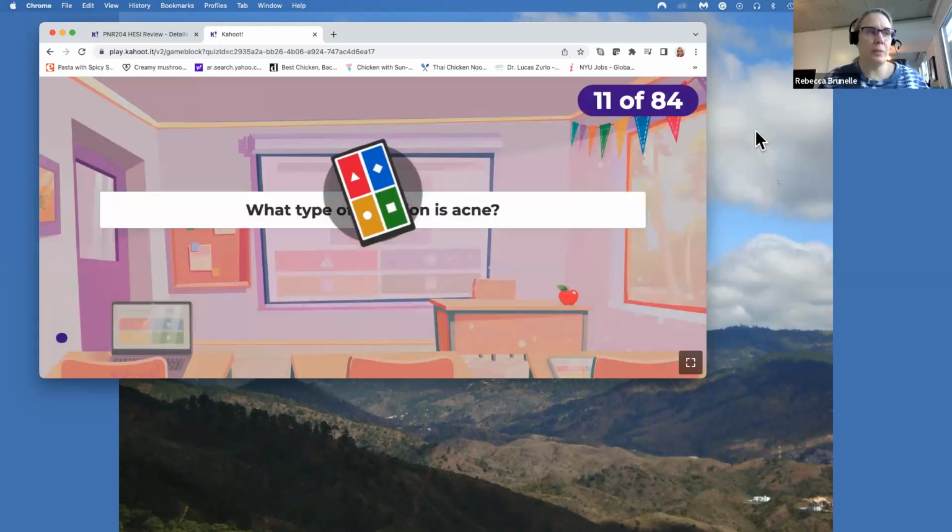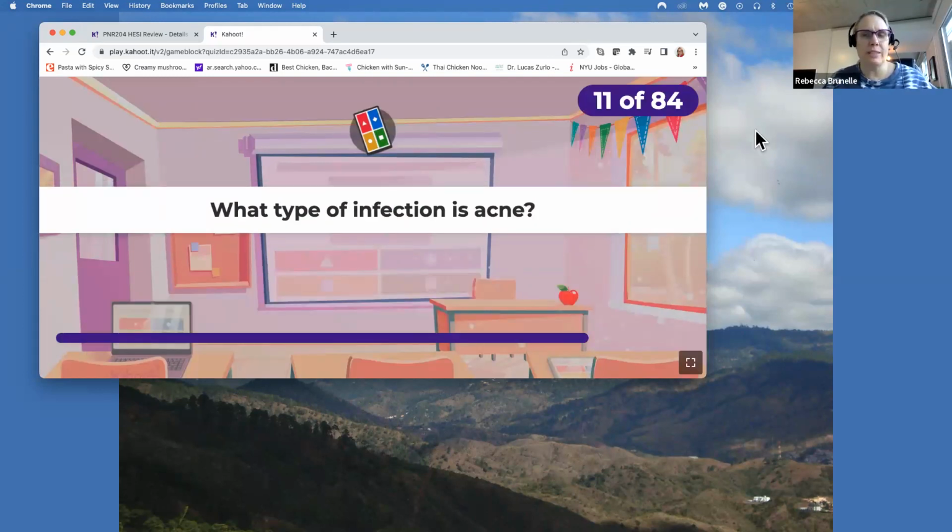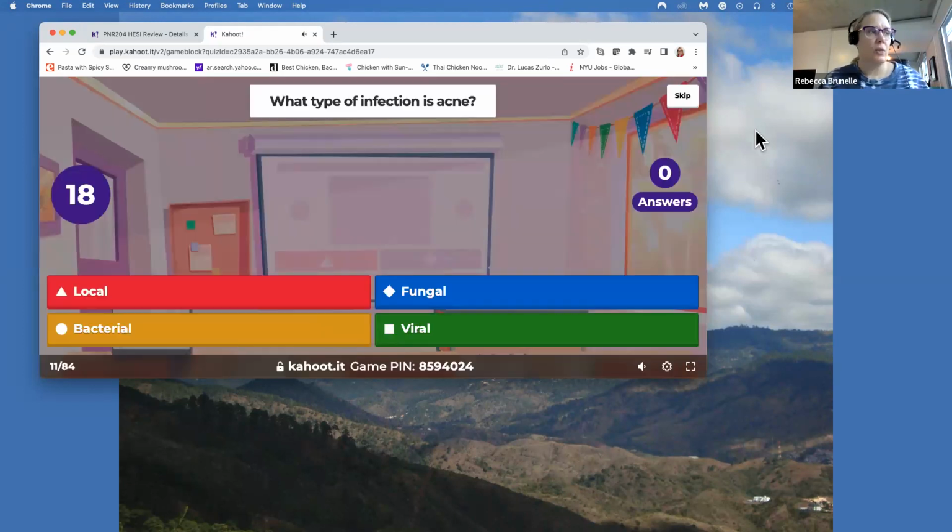So another select all that apply. What type of infection is acne? Local, bacterial, fungal, or viral?